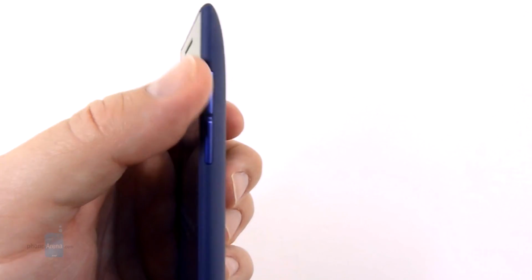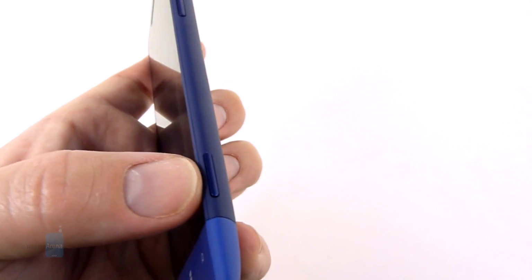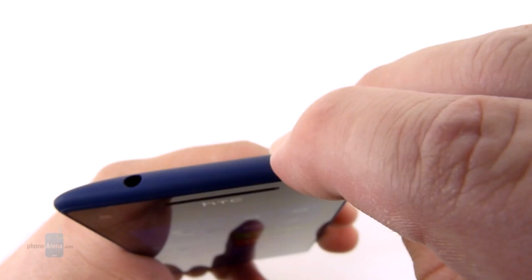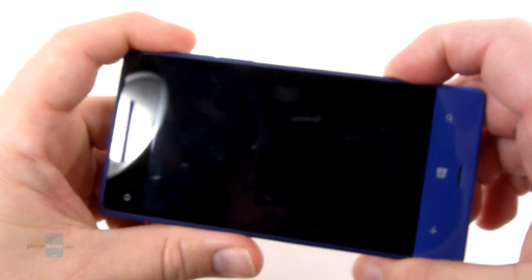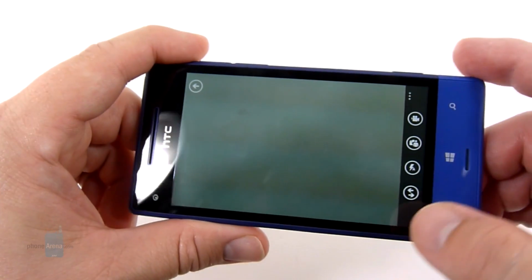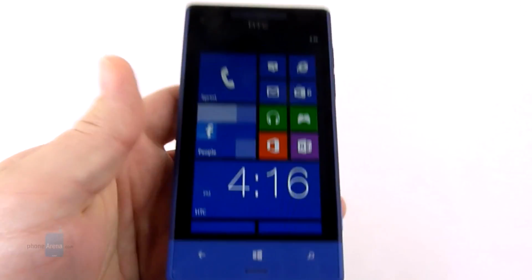Along the side, you're going to have the volume rocker and also a physical camera key. This is something we love to see. As with all Windows devices, you've got the power button up top. If you press and hold it, even if the phone's locked, you're going to launch right into the camera. So not only do we like having that, but we like having that quick shortcut access to it.